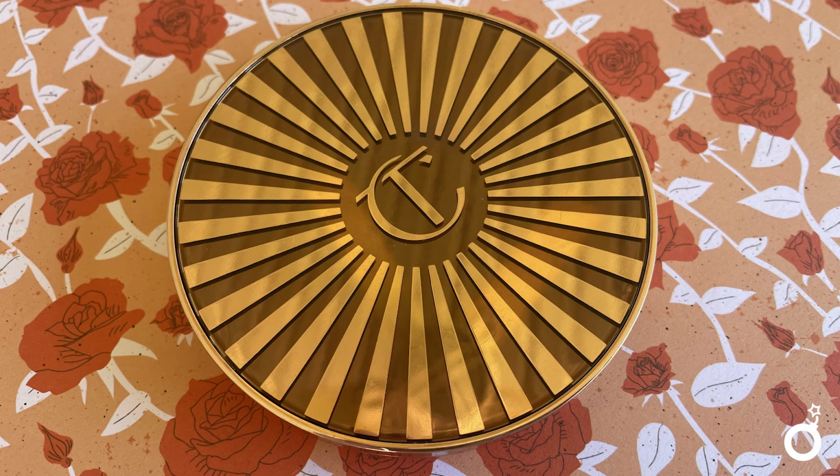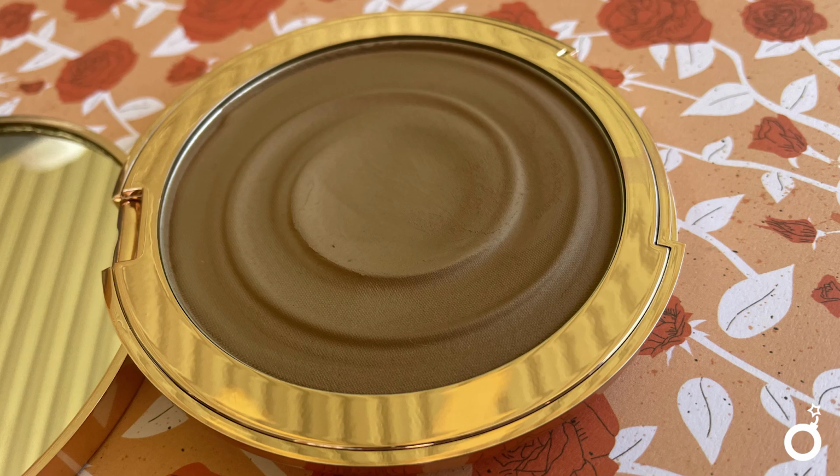My second bronzer recommendation is from Charlotte Tilbury. This is their Beautiful Skin Sun-Kissed Glow Bronzer. It looks so nice. I used it today. It's kind of like the Makeup by Mario one, but this one's matte, so it's just kind of, you know, your preference. The other one has a bit of a glow to it. This one's matte, and I just really love the tone of this.